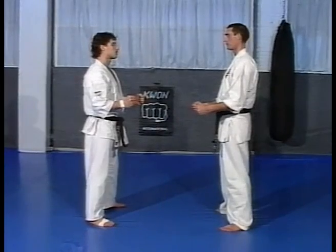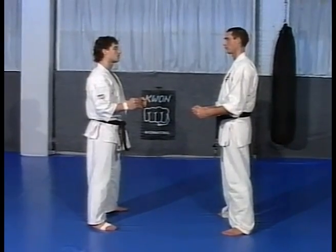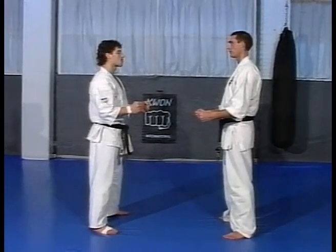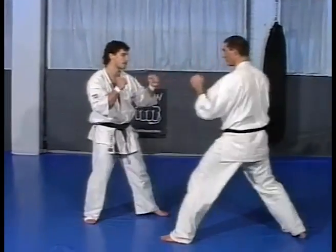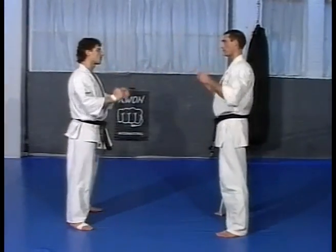Although Kyokushin is very violent, of course there are many rules that have to be obeyed. The rules are very strict. They only permit punches to the body. Straight punches to the chest.